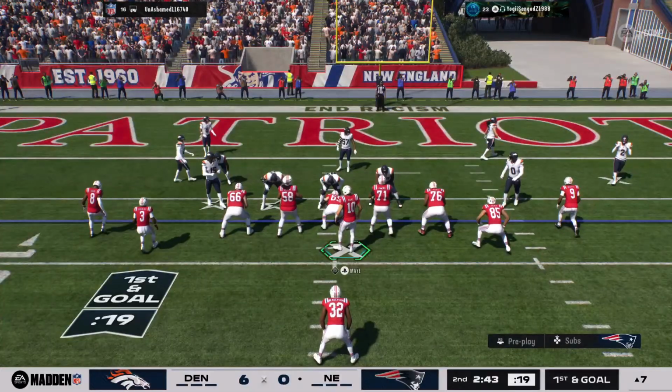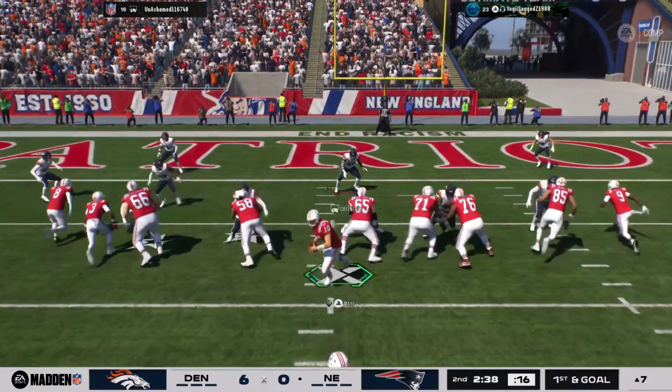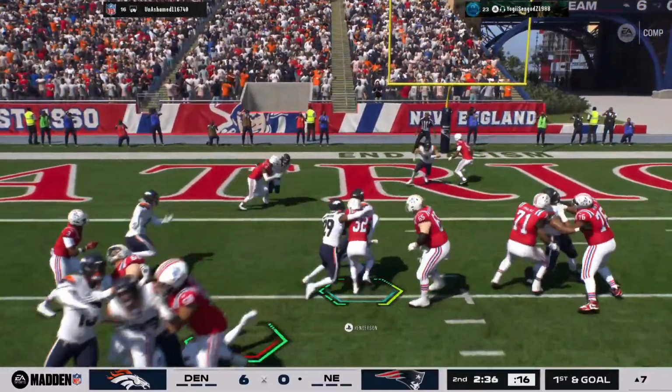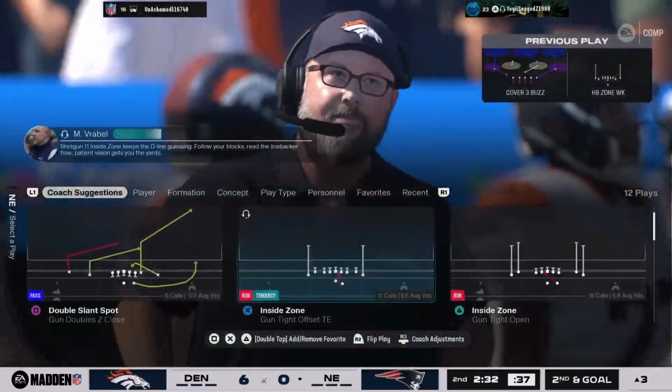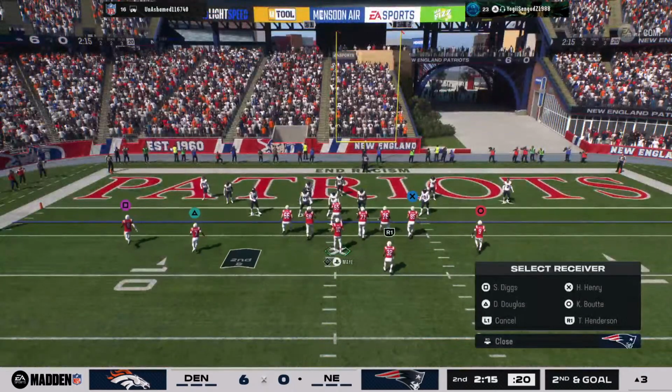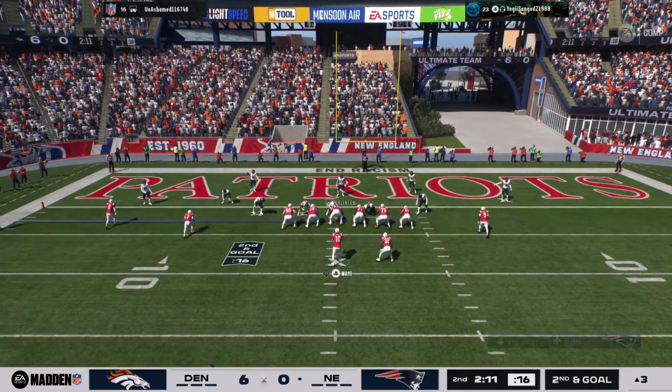1st and goal, and a chance to get that initial touchdown right back. 1st and goal at the 7-yard line. They'll run here with Henderson, and a little bit of space there, takes it inside the 5 to the 3. So the ball position now at the 3. Here's 2nd and goal.